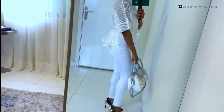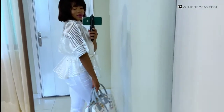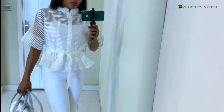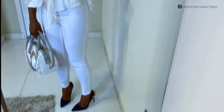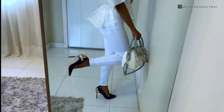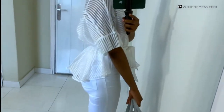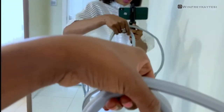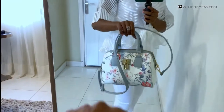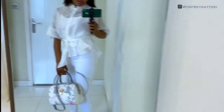This is the finished look. This is what I'm wearing. I'm loving this top right here. I've always wanted to wear this top. I love it. I just paired it with my white pants and I think it's a nice one. I want these heels right here, if you can see them. Yes, so that's it. And then I paired it with this bag. So I hope you love this look as much as I do. I think it's nice.